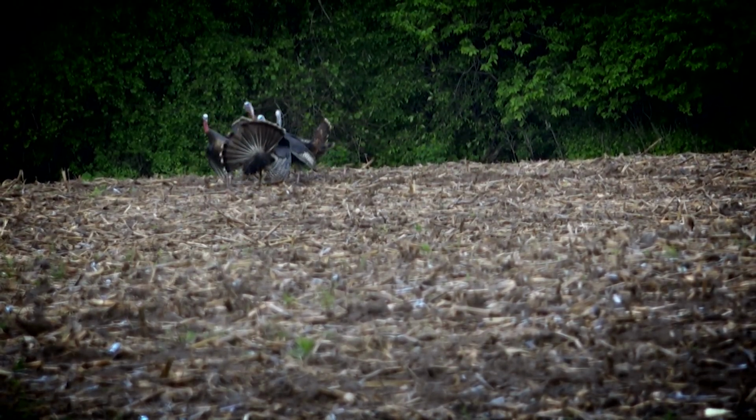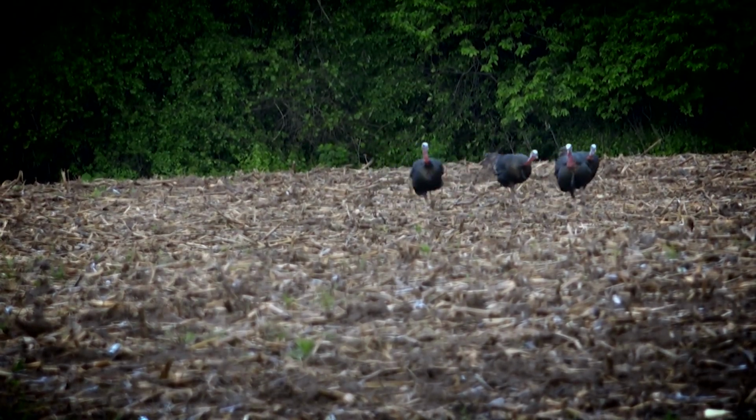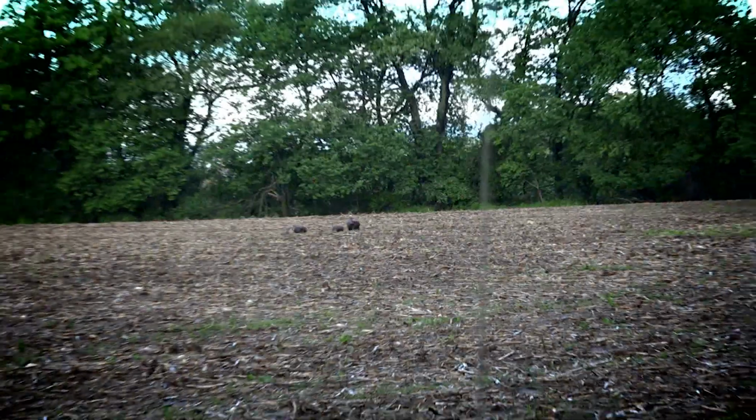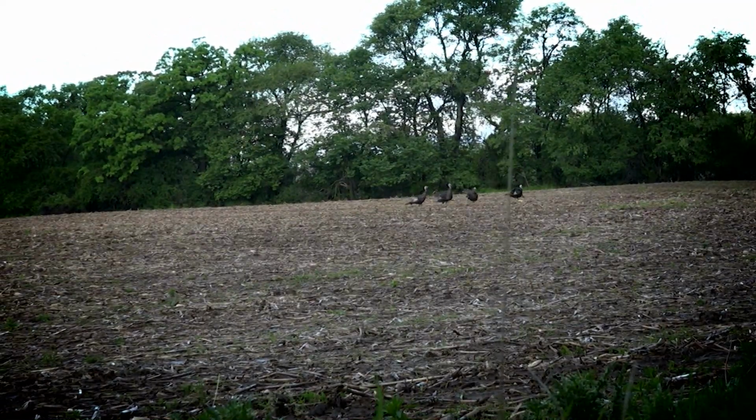This was hilarious, watching these jakes try and fight this tom. He was actually holding his own, and he decided he's going to start hauling right into us. And I figured, okay, it's on. Let's get ready. And all of a sudden, they just bank and do a 90-degree to the right. And it's like, what the heck just happened?